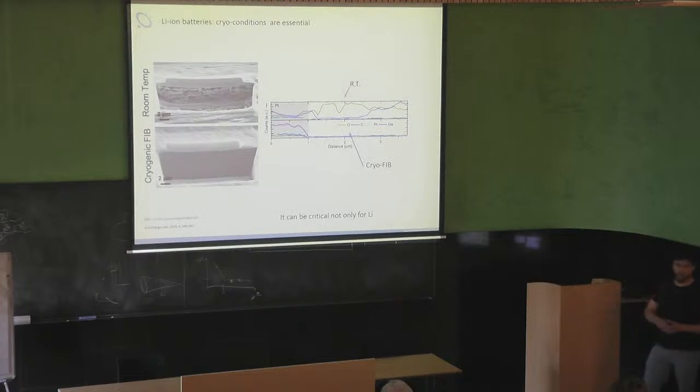As an example of advantages of cryo technology, we can check these images. The first one, the top one, is again lithium related stuff. It's a part of the battery. The top one was prepared at room temperature. The cryo stuff was used for the second one.